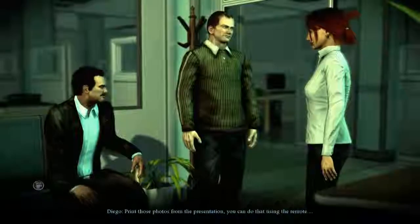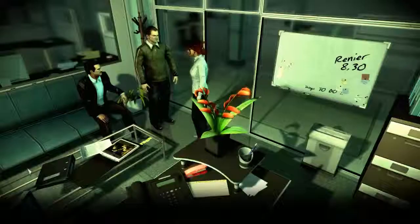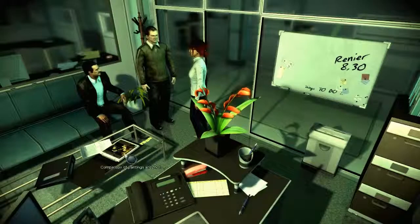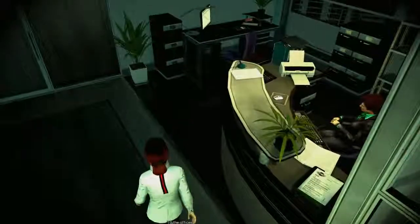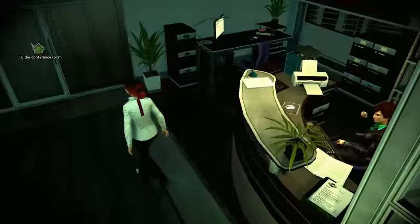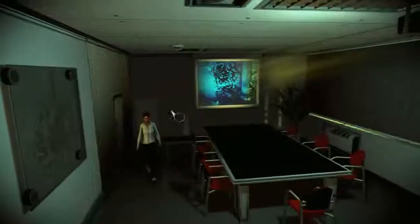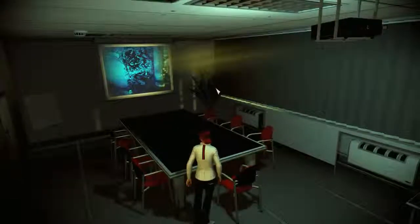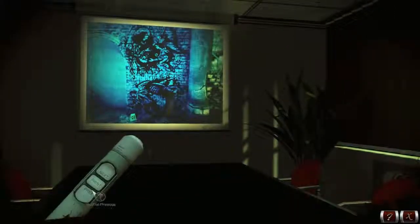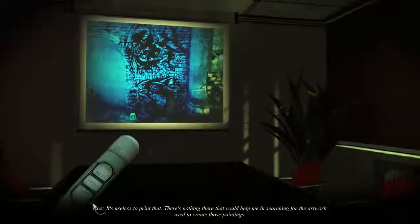Print those photos from the presentation. You can do that using the remote. That's true. Why didn't that occur to me? Alright, well, let's go back. It's useless to print that. There's nothing there that could help me in searching for the artwork used.